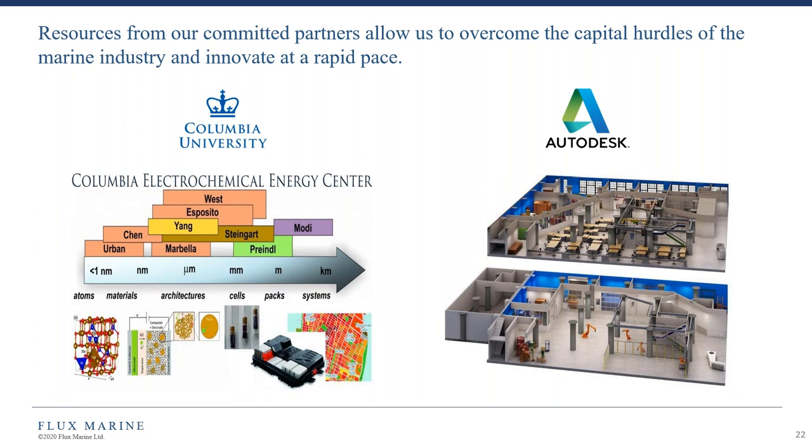We currently spend most of our time doing prototyping at Autodesk in the Seaport District. As I mentioned, Autodesk is a fantastic resource that allows us to prototype for very, very low overhead and there's a fantastic community there with constant design reviews and positive feedback.